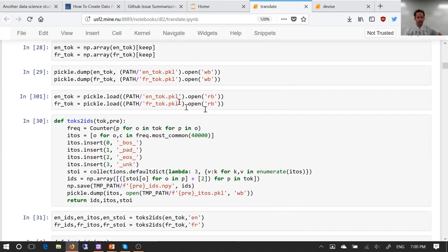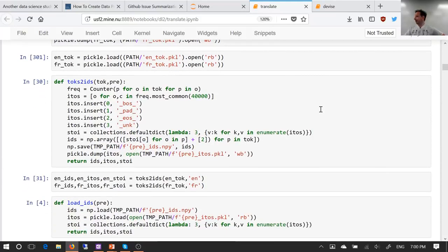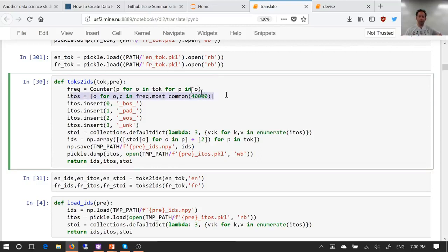So having tokenized it, we'll save that to disk. Then remember the next step after we create tokens is to turn them into numbers. To turn them into numbers, we have two steps. The first is to get a list of all of the words that appear, and then we turn every word into the index into that list. If there are more than 40,000 words that appear, then let's cut it off there so it doesn't get too crazy.